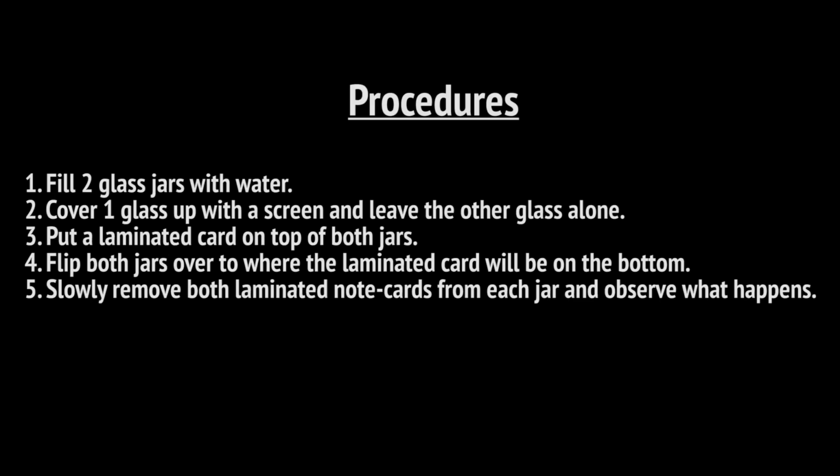The procedures are: fill 2 glass jars with water, cover one glass up with a screen and leave the other glass alone, put a laminated card on top of both jars, flip both jars over so that the laminated card will be on the bottom, and finally slowly remove both laminated note cards from each jar and observe what happens.